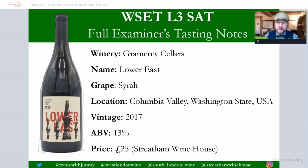So our wine on this tasting note is from Washington State in the Pacific Northwest. This is from the Columbia Valley by an excellent winery called Gramercy Cellars. I interviewed the co-founder, Greg Harrington, live on air with a wine tasting, and we did a wonderful lineup, including this. This is the Lower East Syrah. Lower East, as it's found in the lower east part of the Columbia Valley, around Walla Walla. And it is 100% Syrah from the 2017 vintage with a wonderfully manageable 13% alcohol, available from Streatham Wine House.